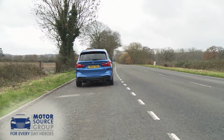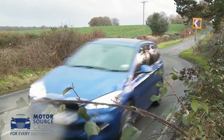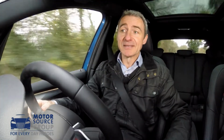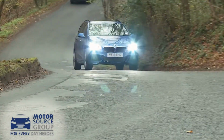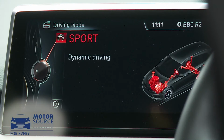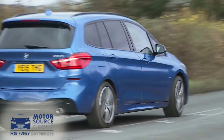On the move, this 2 Series Grand Tourer model feels a little firmer and sportier than buyers of compact MPVs may be used to. It certainly offers a more rewarding experience if you like your driving, and there's an optional electronic damping system if you want to be able to occasionally prioritise comfort instead. Like most BMWs, this one gets the brand's drive performance control system that enables you to tweak steering feel, throttle response, and with auto transmission, gear shift timings to suit the way that you want to drive.